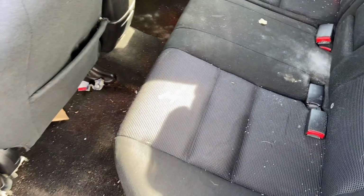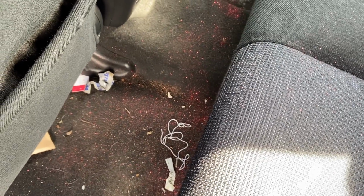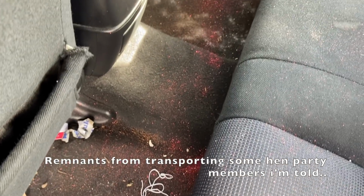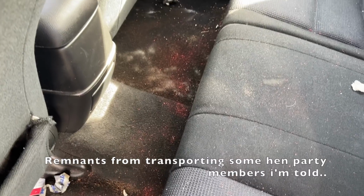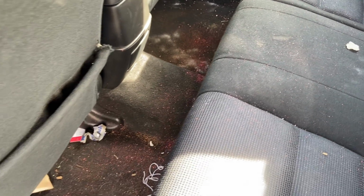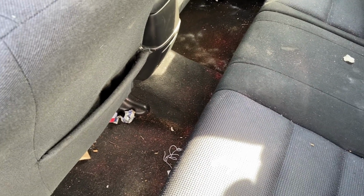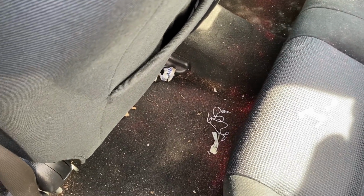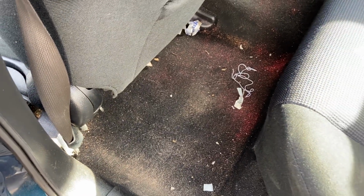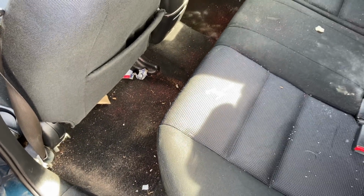In the back we've got more of the same, really, but one other thing I noticed in the back was there's loads of red glitter or something all over the floor. Now if you've ever cleaned a car or a carpet that's got glitter on it, it's just a nightmare because it sticks into all the pile in the carpet, and the way it reflects light you always see it, so you need to try and get as much as possible. It's a bit of a pain, so we'll need to try and get that out.